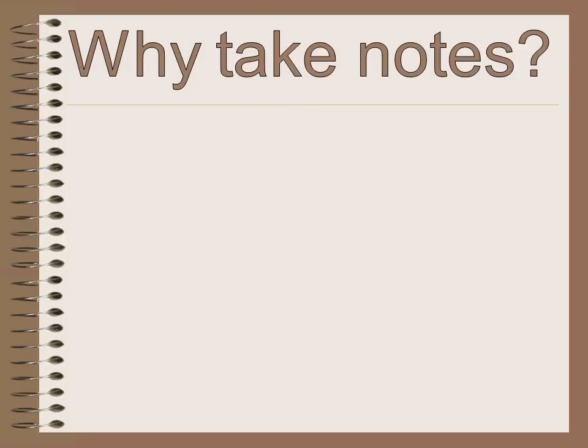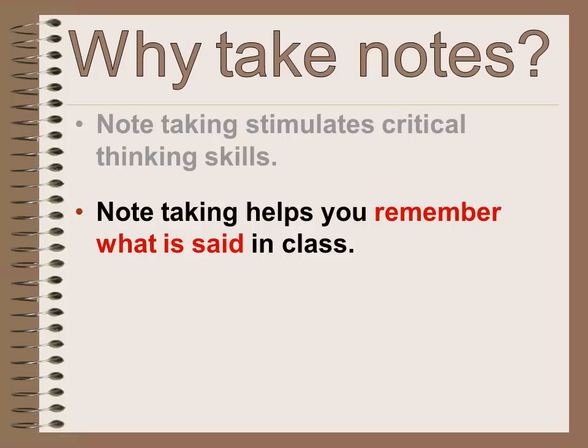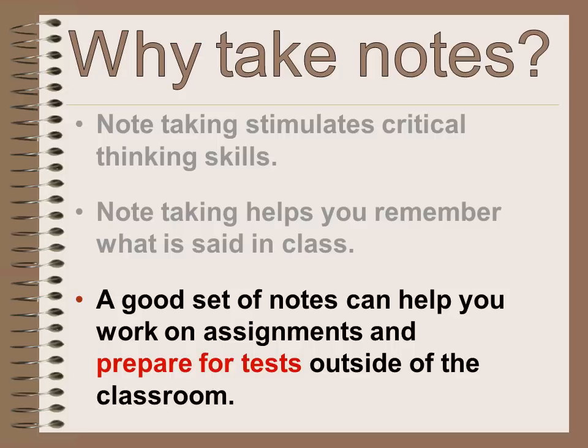So first of all, why take notes? What is the point? Some people do it, some people don't, but it has been shown that note-taking does stimulate critical thinking skills. And it helps you remember what is said in class. There's been a lot of studies on it, and there is a tie between writing things down and memory. And finally, a good set of notes can help you work on assignments and prepare for tests outside of the classroom. Otherwise, you're going to be relying on your memory. Maybe your memory is great, but a good set of notes can really help you in a lot of situations, especially if you're taking a big course load.